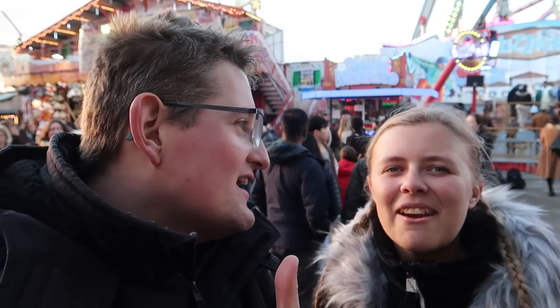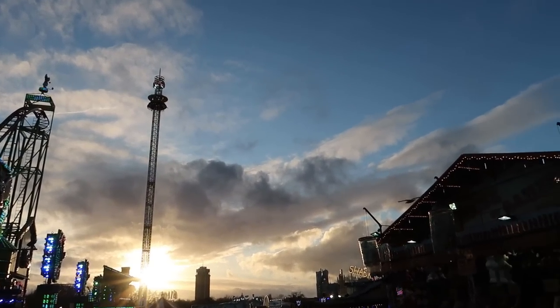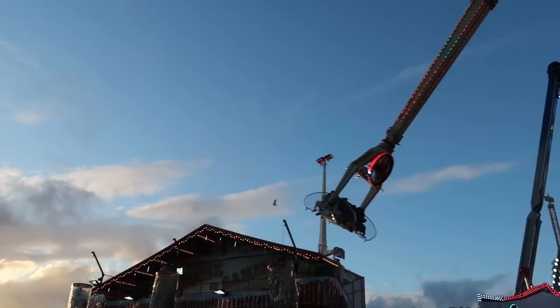I tell you what, it's a lovely evening for it. Sun's just going down. It's a lot warmer than it was just a few days ago. Yeah, it's not that cold, which is good. I tell you what, it was freezing when we were on our Europe trip, so it's nice for it to be a little bit warmer. So come and join us as we experience another visit here to Hyde Park Winter Wonderland. Such a gorgeous evening here in London, and looking forward to getting back on some more rides.